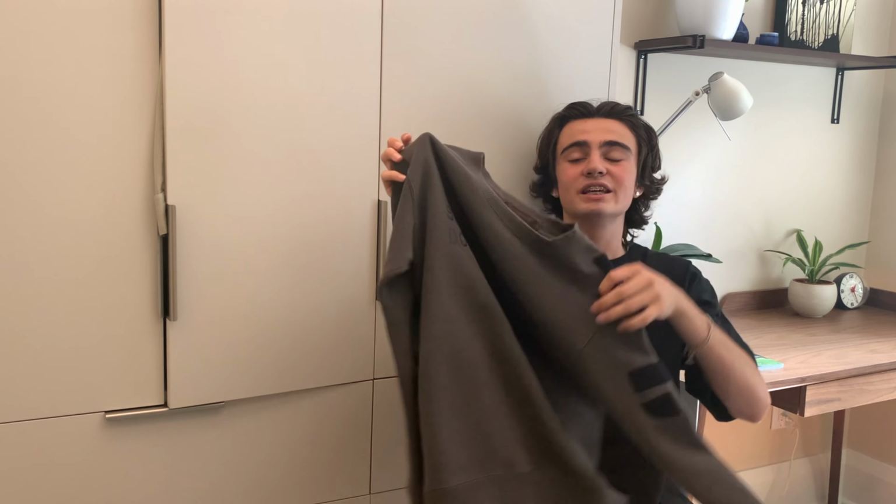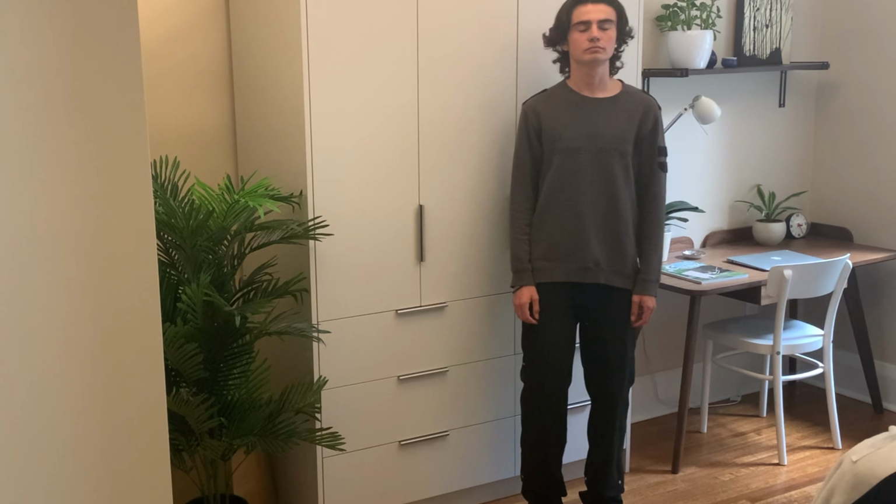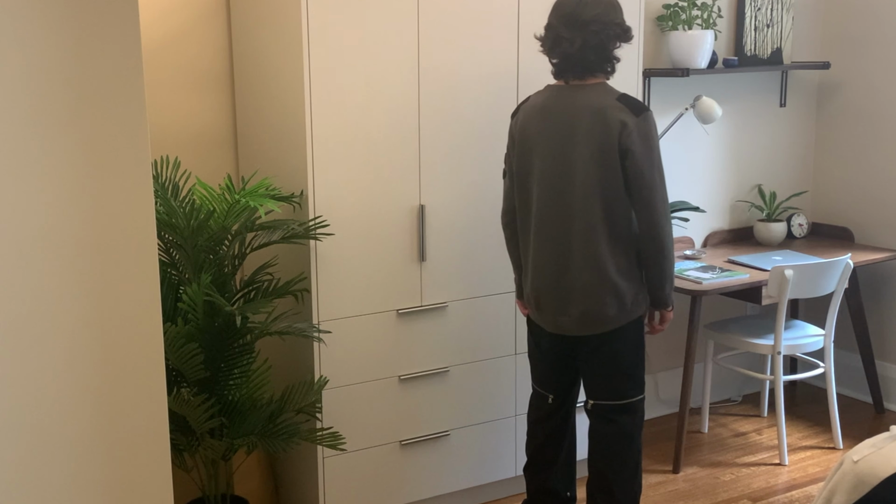I got this in a medium and it just fits really nicely on me. And then obviously the graphic is not too faded. It's really, really good. Still in really good shape. It fits really well on me. I got this for a very good deal. Shout out to them. Moving on to my next pickup from there.